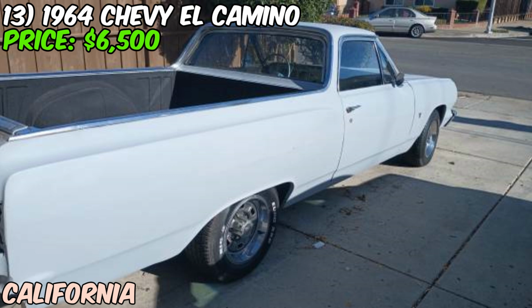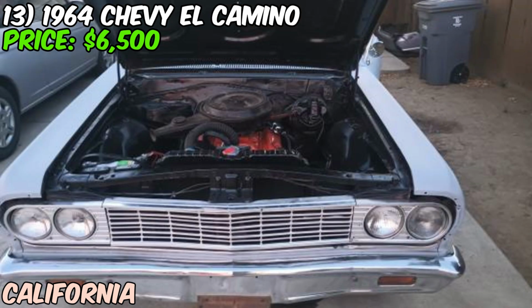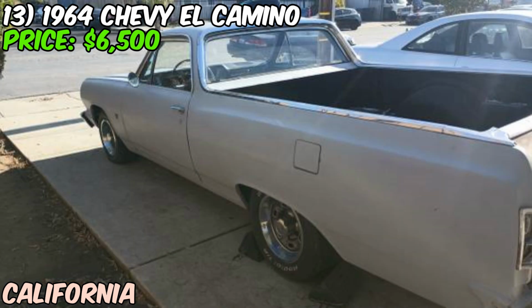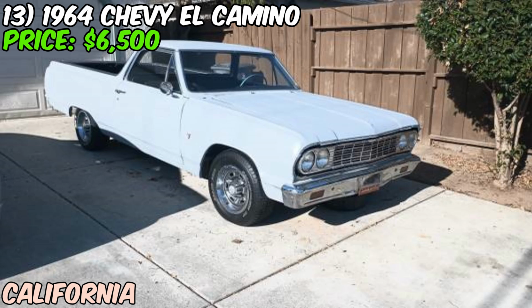None of the lights are connected, though the wiring is present, and there's $390 in back registration fees to deal with. The odometer is broken and is rolled over, so the actual mileage is anyone's guess. The seller has been working on it for 2 years but can't finish the project, which is a common story with these old classics. At $6,500, you're buying a project that needs significant mechanical attention, but '64 El Caminos are indeed getting harder to find.